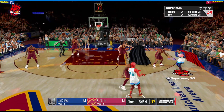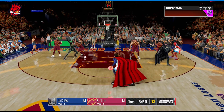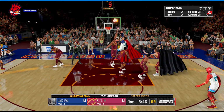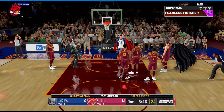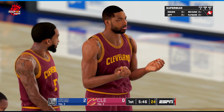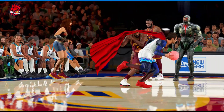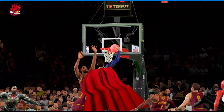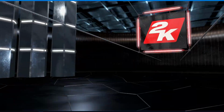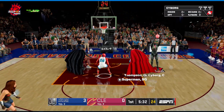Now the starting group for the visitors. Covered by Smith. And the shot counts. He's fouled, and it's a chance for a three-point play. Shooting for the away team. Number 19. Shooting one. To Smith. Launches it. Cleveland, the rebound.